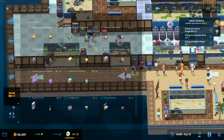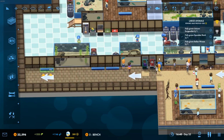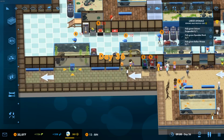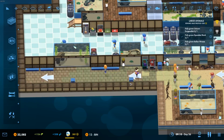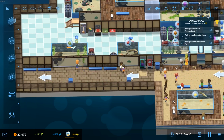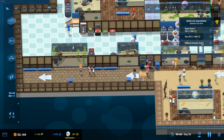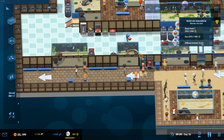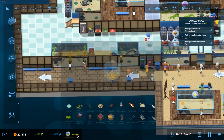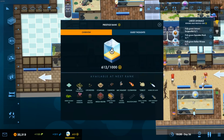It does mean we've messed up our bench layout that we were going to have. I was going to do bench, bin, bench, but we'll do bench, bench, and bin. There we go. How's that? So let's get a look back on our main one here. Ranks going up there. Yeah, good. 16 of the 21 animals now. This one, once it's fully grown, is going to give us a base of 200. It's going to hopefully get us up to, look, I mean, look at this. Look where we're going. Look at all this stuff.